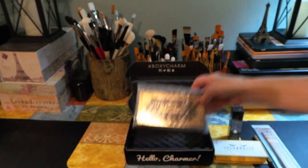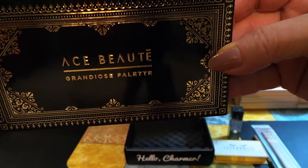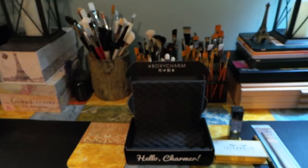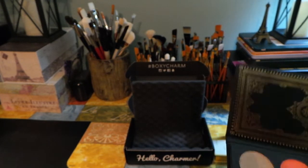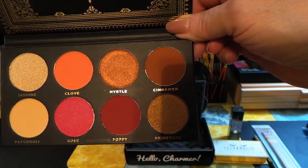So that's in there. And then the last product in the box, in true Boxy style, is from Ace Beaute, B-E-A-U-T-E, and this is the Grandiose palette. Nice packaging. This is a cruelty-free product, which is always nice if you're interested in that. Let's remove this. It doesn't have a mirror, which I'm okay with. It would be nice if it had a mirror, but it doesn't. So there are all your colors.